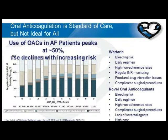There's a lot of problems with anticoagulation. I think this slide is interesting because you'll see that it kind of peaks at about 50% with the people that have their CHA2DS2-VASc of about 5 or so. And as you kind of get out into the patients that have the higher risk of stroke, the percentage of those patients that are anticoagulated actually decreases.